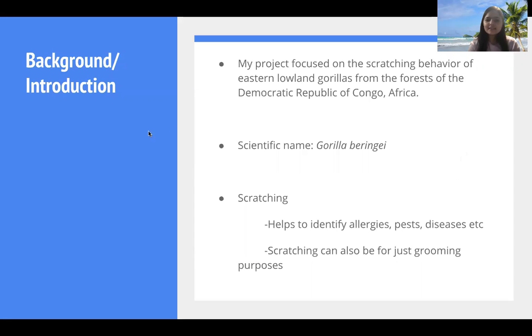So as I mentioned earlier, my project focused on the face scratching behavior of these gorillas, and particularly these gorillas were from the forest of Democratic Republic of Congo in Africa. So this is a country in Africa where these gorillas are found. And I just want to mention that there are two kinds of gorillas. One are Western gorillas and one are Eastern gorillas. For my project, I focused on the Eastern gorillas, and their scientific name is given here, which is Gorilla beringei. This is the particular one for Eastern gorillas. For Western, their scientific name is Gorilla gorilla.